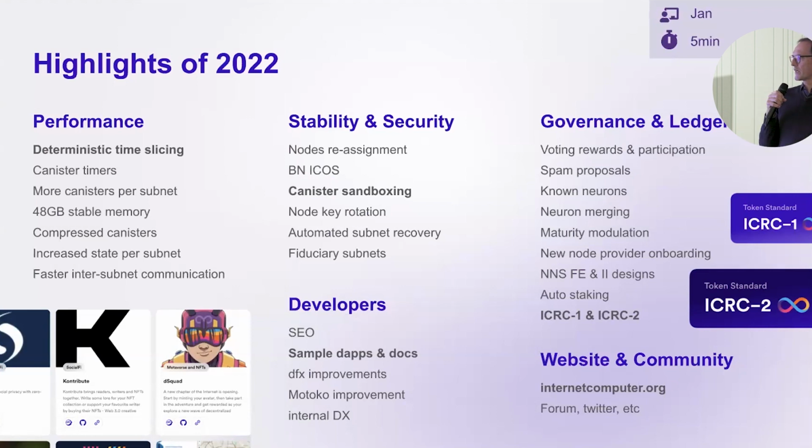Looking at developers, we did a really great job this year in having sample dApps out there and documentation, and what I hear from the community is it has become much easier to develop dApps on the Internet Computer, and we're going to do more of that next year as well. It's really just our transformation towards an organization that is much more minded towards the external world, towards the community, towards developers, and working together with developers.